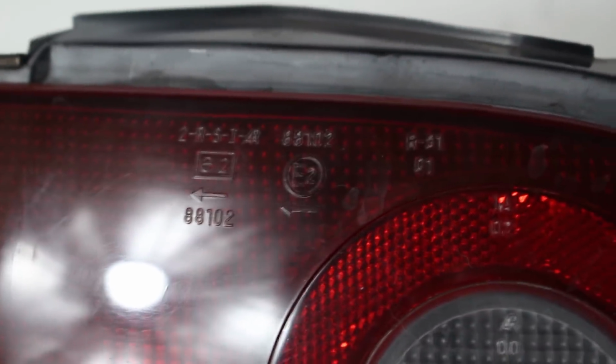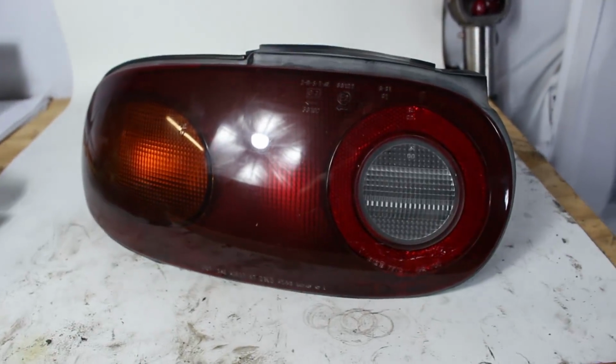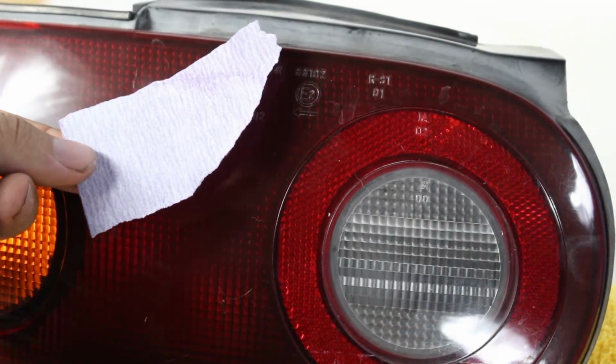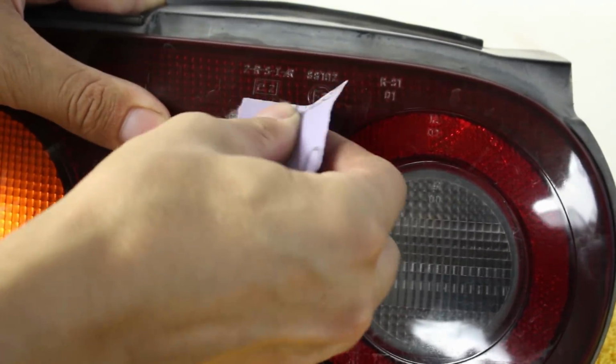It's got all this ugly lettering on it, and I don't really like it. It's easy to get rid of, and I love the look of tails that have all the lettering shaved off. It's just a quick, cheap, and easy way to get the rear end of your Miata looking a little bit cleaner. Step 1, 320 grit sandpaper. Sand those bad boys down until they are gone.